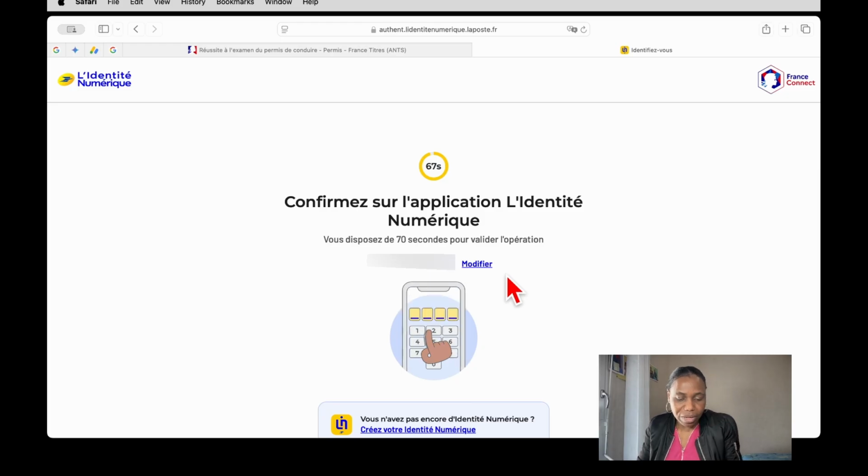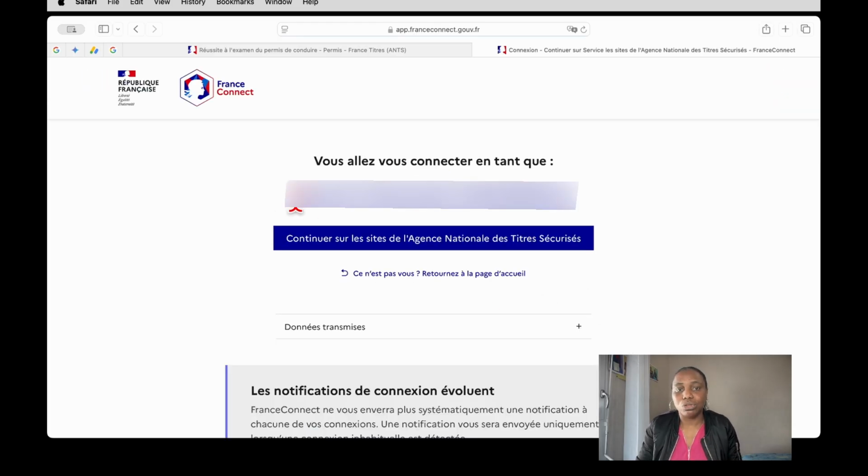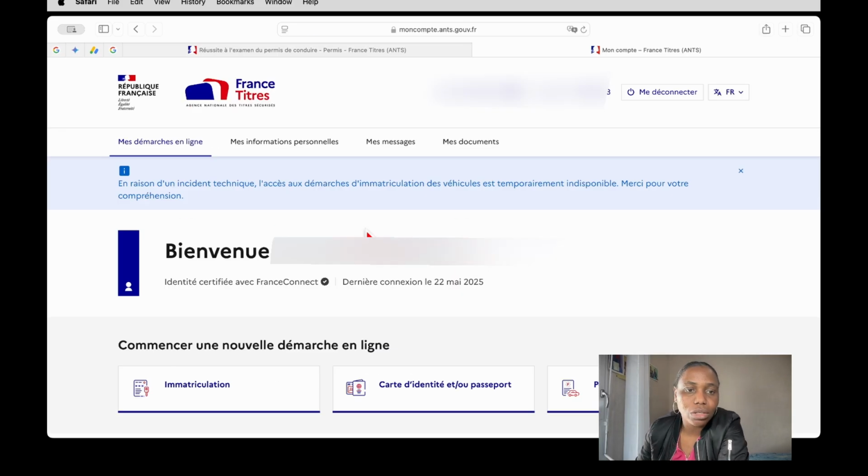So I'll go and verify this in my phone with my code. Once I verify this, it will open like this for me. It will immediately change to put top here. Here is my name that I will block, but it's my name. Then you now see continue sollicité ANTS. This is your site. You click on it. So once you click on it, it will say welcome with your name and all that.